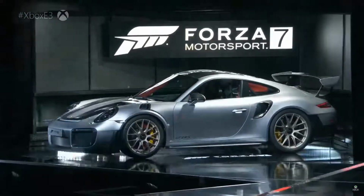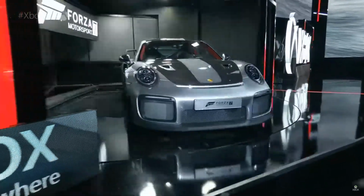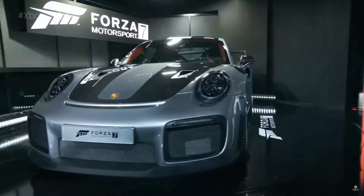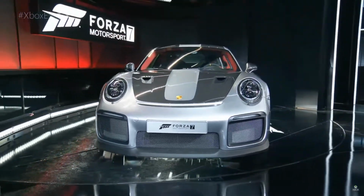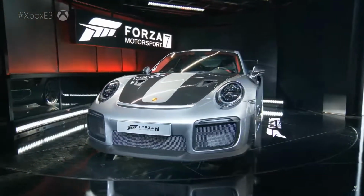So the GT2 RS is sort of the halo car of the 911 range. It's the hardcore focused track version of the Turbo S. So it's sort of harder, faster, more, and it only gets rear-wheel drive instead of four-wheel drive. So looking at the car at the press conference there, the new RS is going to set itself apart from the other 911 models by being lower, wider, and uglier. I mean, seriously, what were they thinking with that front end?